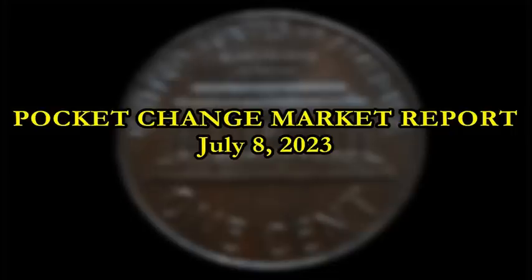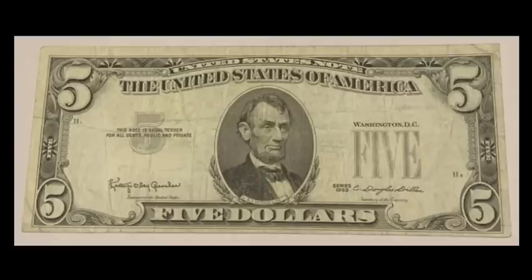All right, so let's go ahead and jump right into the first selection of coinage. And actually, it's not coins at all. We have a fair amount of paper money to talk about today. After this video, I think some of you are going to gain a whole new appreciation for how well some of these pieces of currency do on the secondary market, and you might even go out of your way to look for some of these.